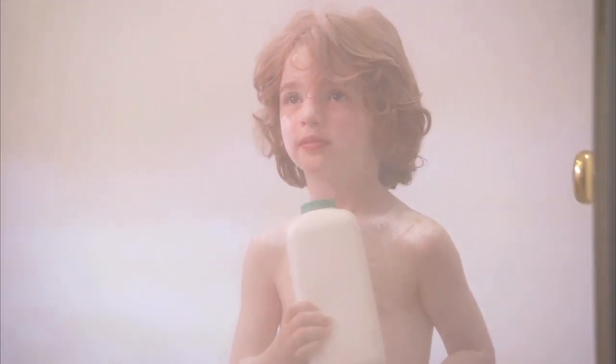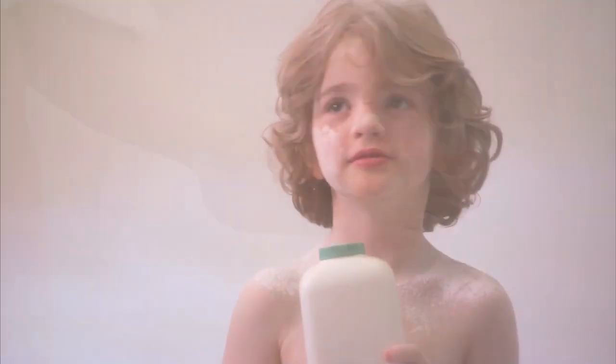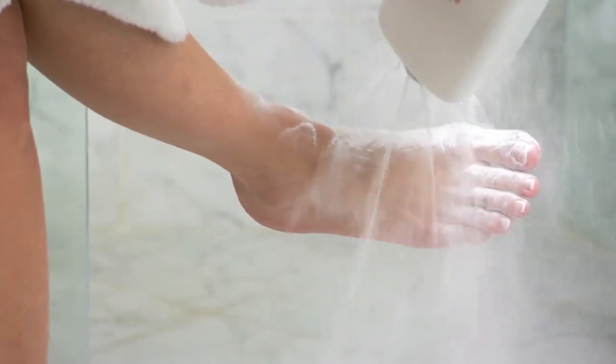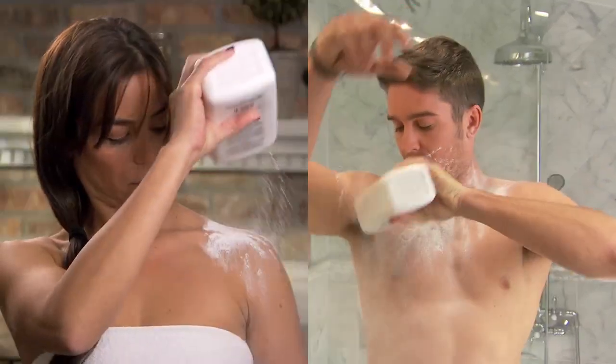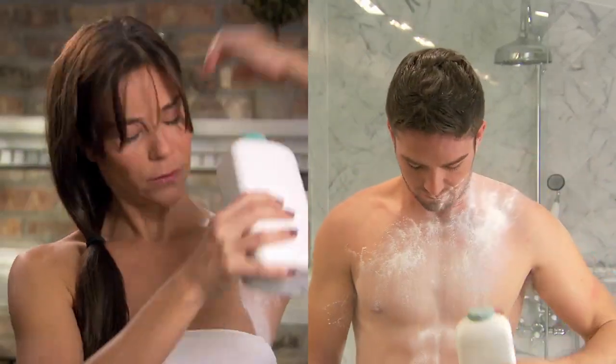Did you make that mess with that powder? No. It's okay, little guy. Even mothers have trouble not making a mess when applying powder. Same goes for athletes. Whether you're a mom or a jock, applying powder can be rough.